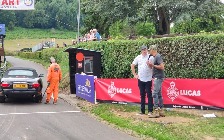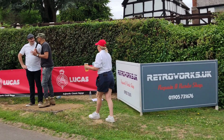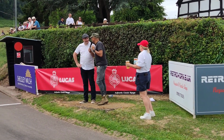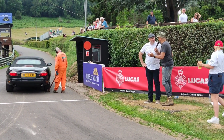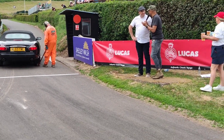I used to have an XKR. I loved it. I thought it was a great car to knock about in. My one was pretty rough by the time I got it, and I made it even rougher. I knocked about 35,000 miles a year on board. But great cars to knock about in. Look at the XKR. Yeah, that's a huge sound.